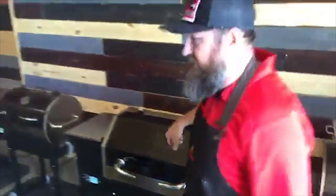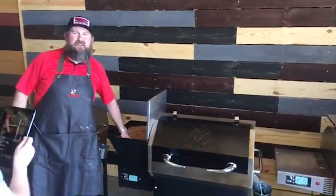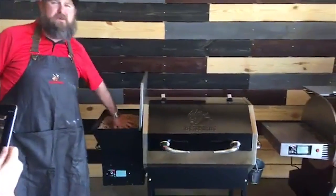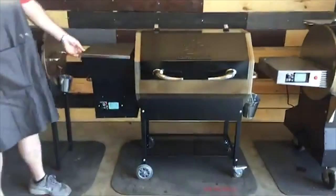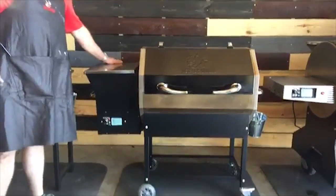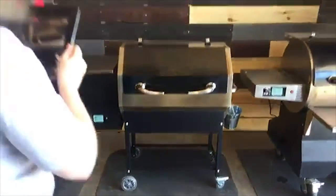Stampede's got that unique octagon design. It's got the 30-pound hopper. No 15, no 16, no 18, no 20-pound hopper here. It's a 30-pound hopper. What's cool about it is it gives you a good work area, too. It's also an awesome work area. That work area is made out of 304 stainless steel. It's not going to warp, rust, corrode, or fade on you.